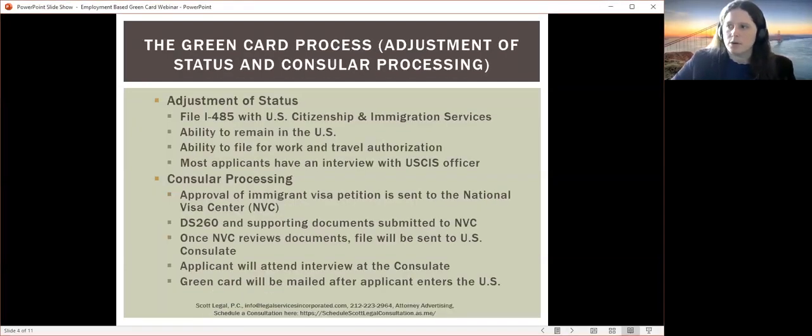All right. So let's talk about some more specifics on the adjustment of status versus consular processing. In terms of the actual process, if you're choosing to do an adjustment of status, most of the time this is going to be the right option for somebody that, say, has been in the United States on a long-term visa or a temporary work visa. Perhaps they've been in the US for 5 or 6 years on their H-1B. Their entire life is in the US. That's where they live. That's where their children go to school. That's where their spouse works. So in that case, most of the time they're going to file I-485 with US Citizenship and Immigration Services.